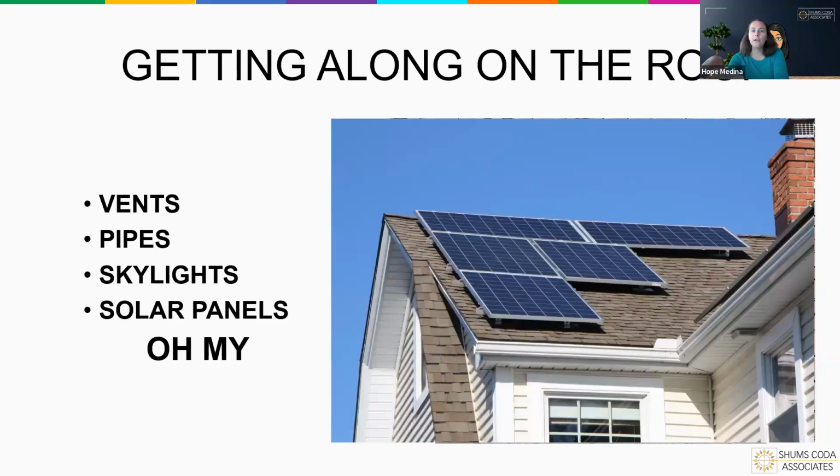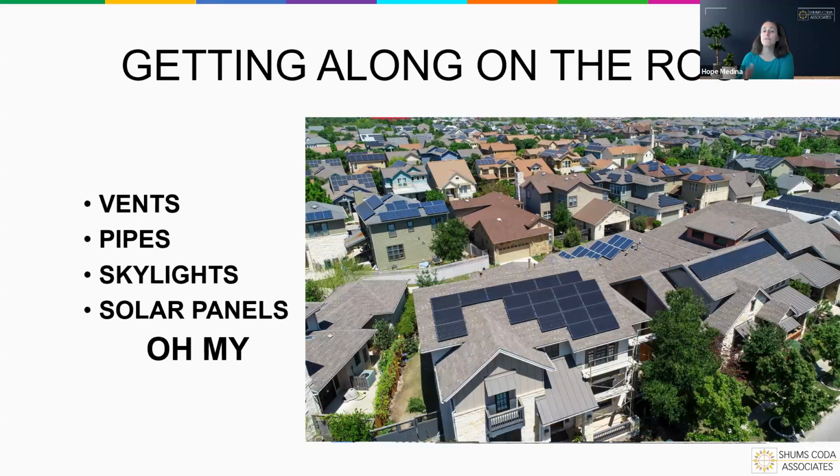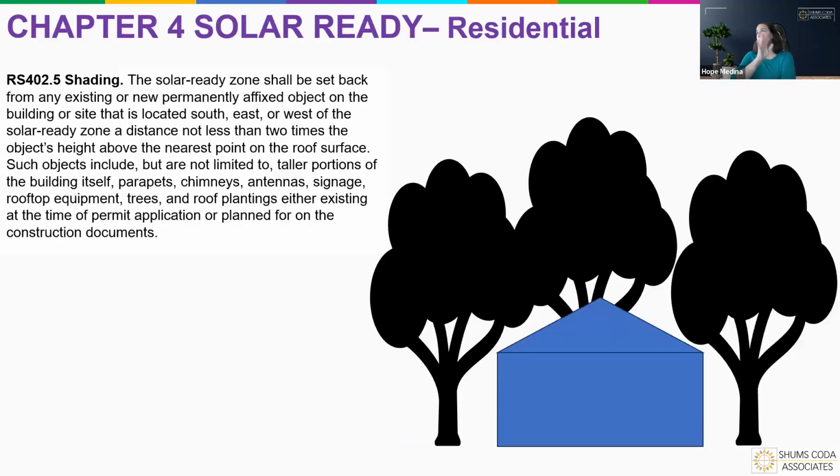So when we start looking at all that, we also think about those solar panels. I have this on the screen because we're going to pretend this is our solar ready zone. Where those panels are, we shouldn't see any vents, any pipes, or any skylights. That's the concept that we want to make sure we have going on within our designs of these particular structures. That one, like I said, is the one you'll have to think about the most.